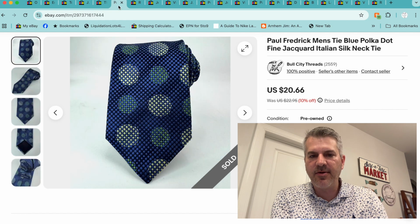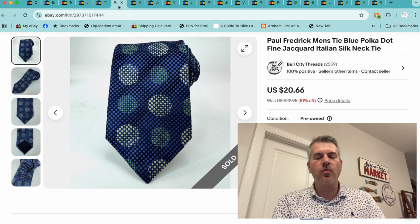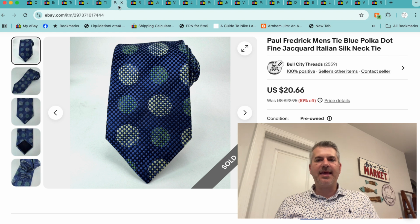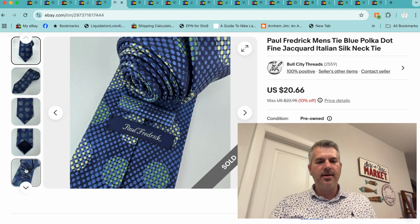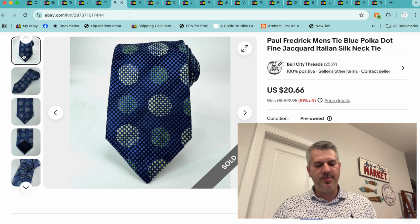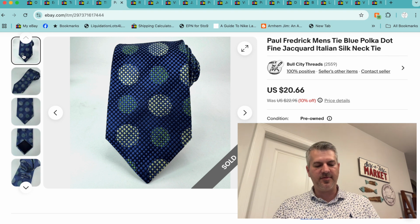Here's a Paul Frederick tie. Not a label you necessarily want to just grab them all, but they make some really nice looking colorful ties. Paul Frederick in general moves right about the same as a category average for ties. So not necessarily a quick flipper, but this one being a jacquard and polka dot, I just thought was a really nice look. So went ahead and picked it up. This sold in 11 days and it went for $20.66 on the 10% off sale.